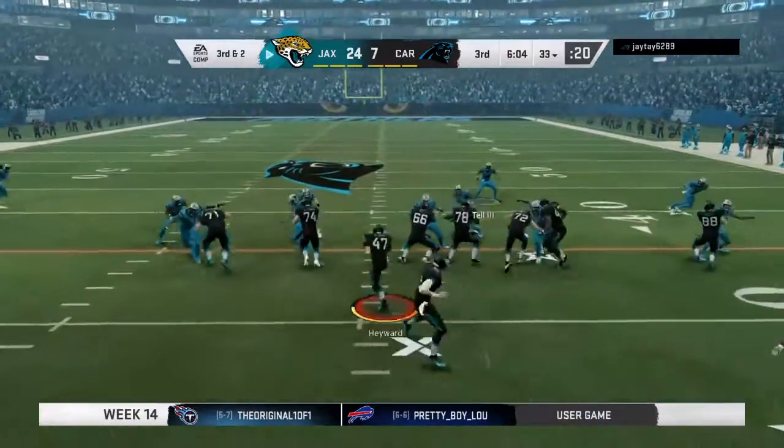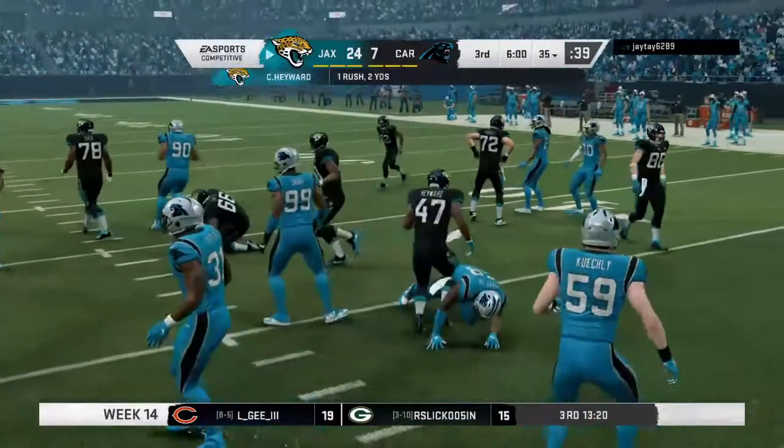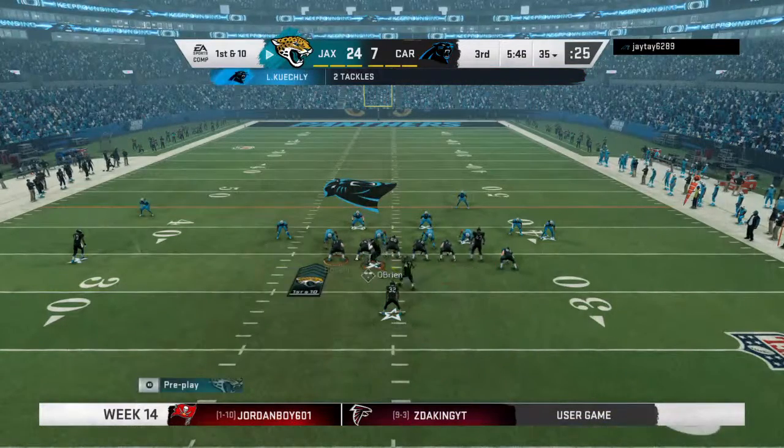And they'll let their fullback try and push the pile. And he's going to have the first down, yardage to the 35. 2 yards and able to get the first down in the process.